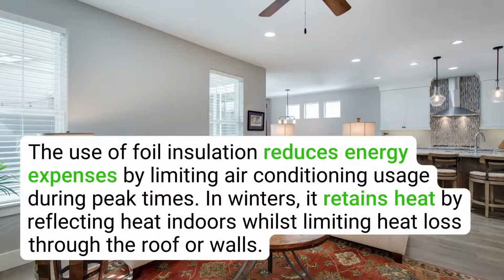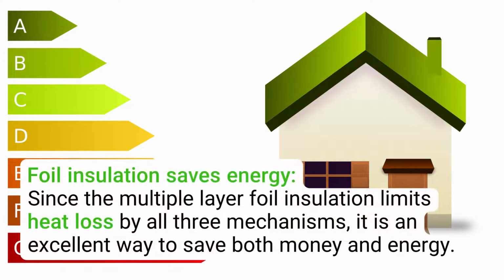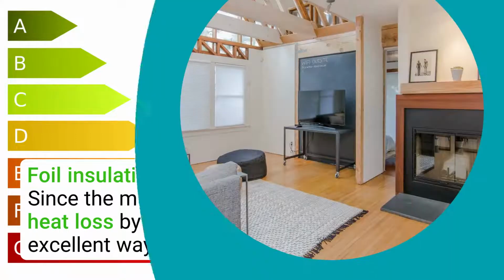The use of foil insulation reduces energy expenses by limiting air conditioning usage during peak times. In winters, it retains heat by reflecting heat indoors whilst limiting heat loss through the roof or walls. Foil insulation saves energy. Since the multiple-layer foil insulation limits heat loss by all three mechanisms, it is an excellent way to save both money and energy.